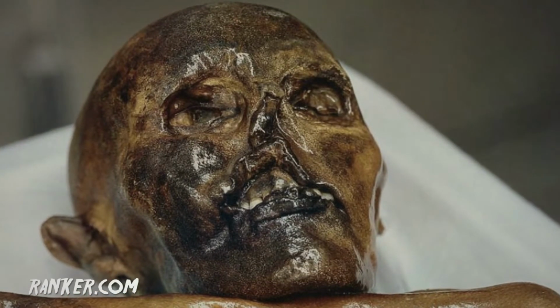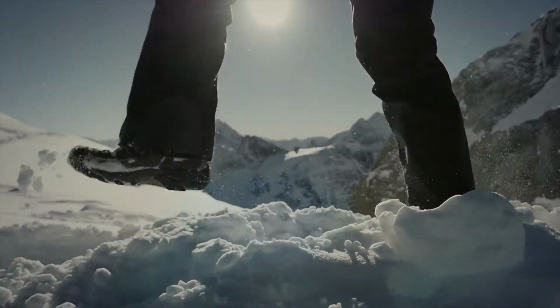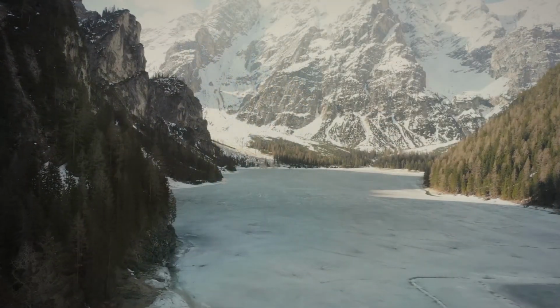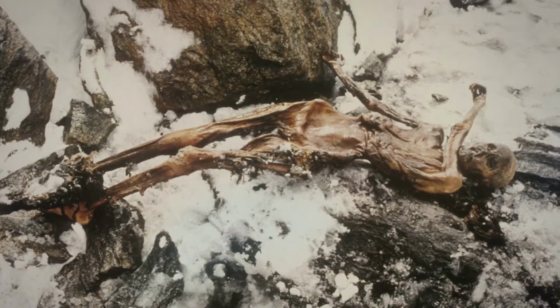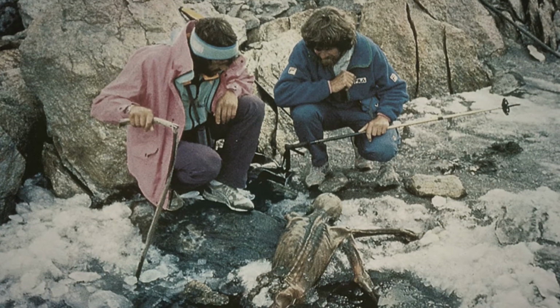Otzi the Iceman. The story of Otzi the Iceman is more than a little creepy. On September 19, 1991, German tourists Helmut and Erika Simon took a hike off the beaten path in the Alps on the Austrian-Italian border. There, they made a gruesome discovery: the body of a man frozen in the ice who they assumed had recently died. The truth was much more bizarre.